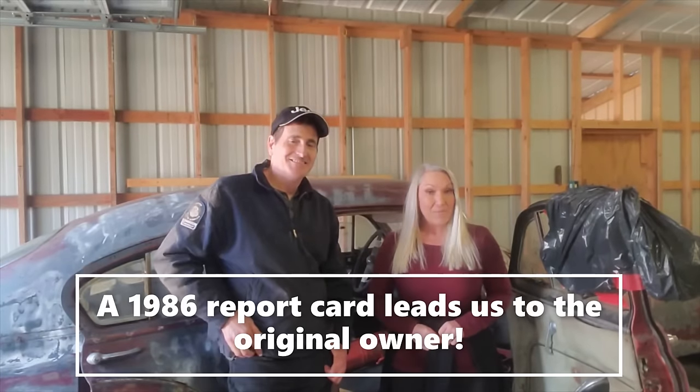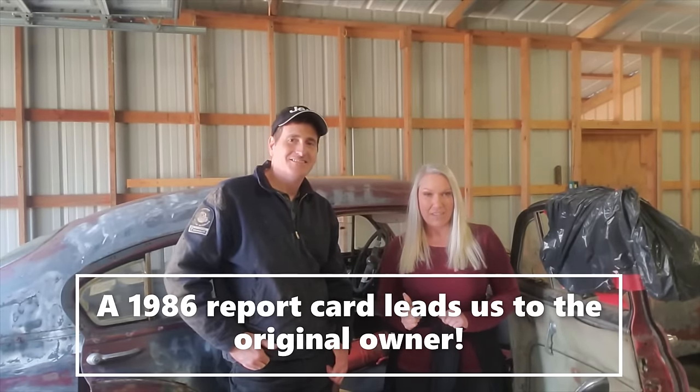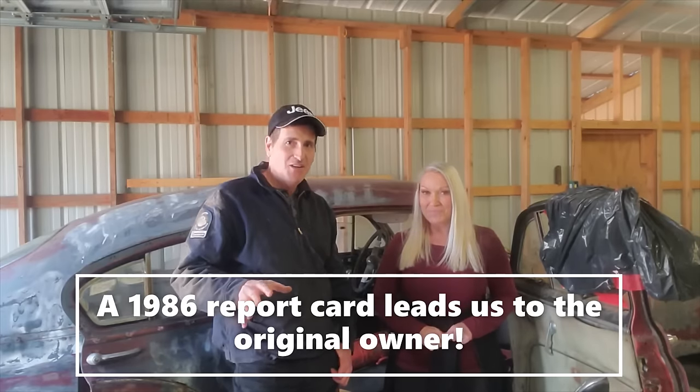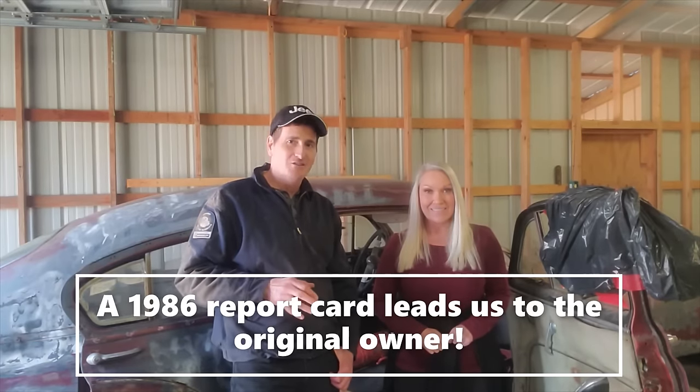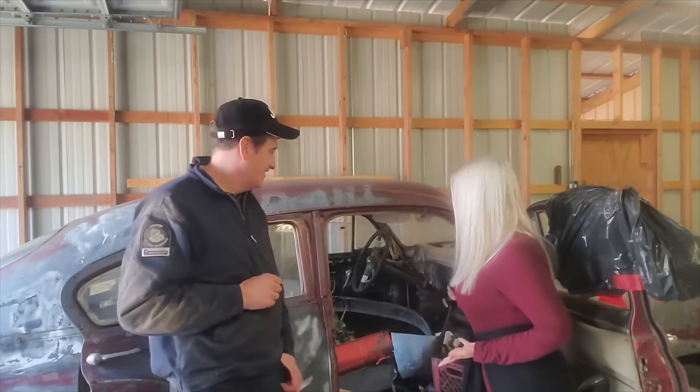Guys, today Richard and I are going to try and tackle cleaning this 1949 Chevy. This Chevy was used as a haunted house decoration, and it is a mess. Yes, and besides being a Halloween decoration, I think it might have been used for storage.